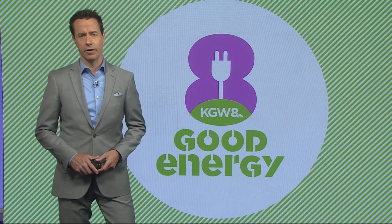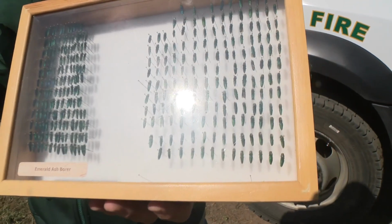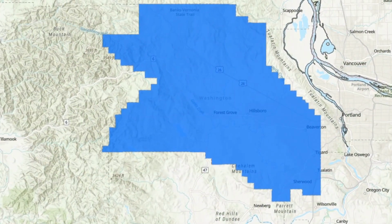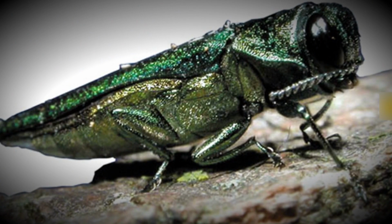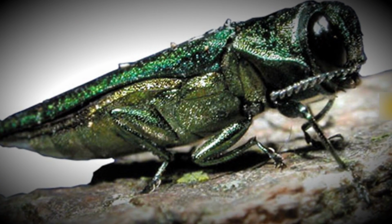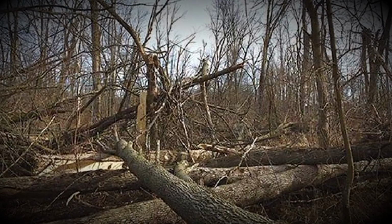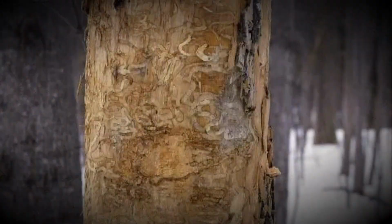That's today's Good Energy. Because this insect has the potential to go through 95% of our ash trees within as little as 10 years. Wyatt Williams from the Oregon Department of Forestry has been cataloging the invasive emerald ash borer since its arrival in Washington County last year. Native to Asia, the pest was first discovered in Michigan 20 years ago, and the Great Lakes state has since lost an estimated 40 million ash trees.